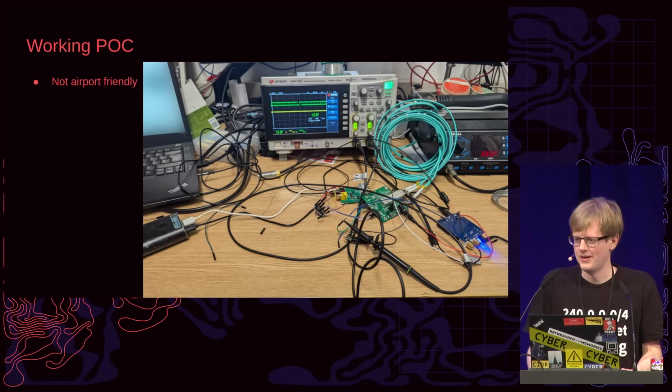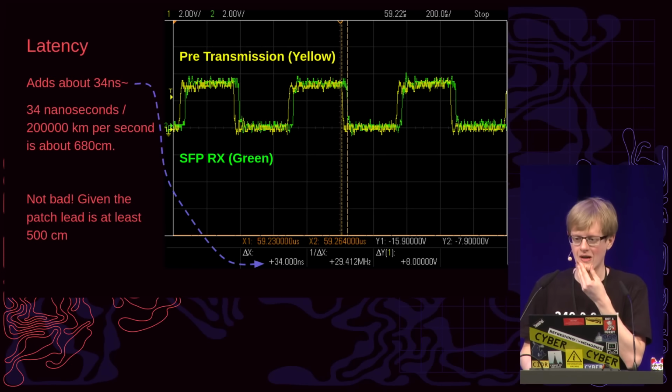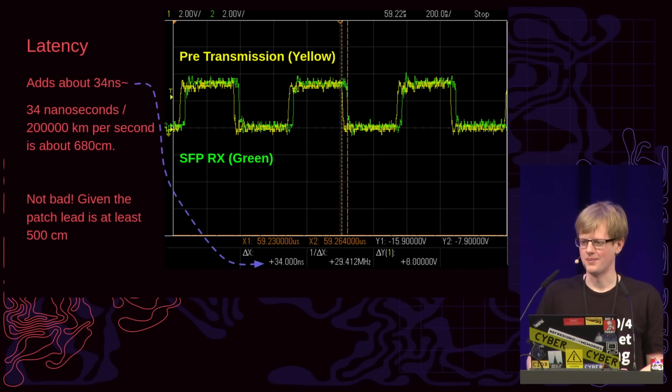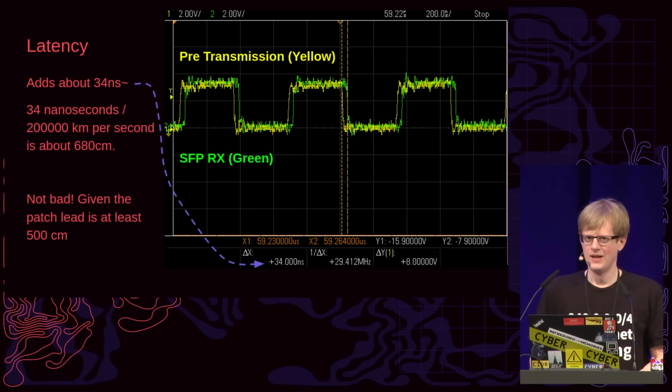But it does work. And if you look on the scope at both sides of the transmission, you see there's a 34 nanosecond gap, which is pretty good actually, because the cable patch that I used there was about 500 centimeters. So that's reassuring, the speed of light works, it turns out. I say that like it's surprising, but it's always good to actually verify these things. Otherwise, if you don't validate your assumptions, you end up with crazy stuff.